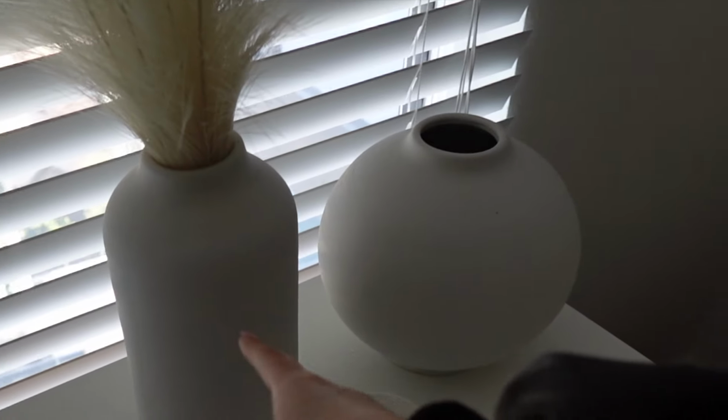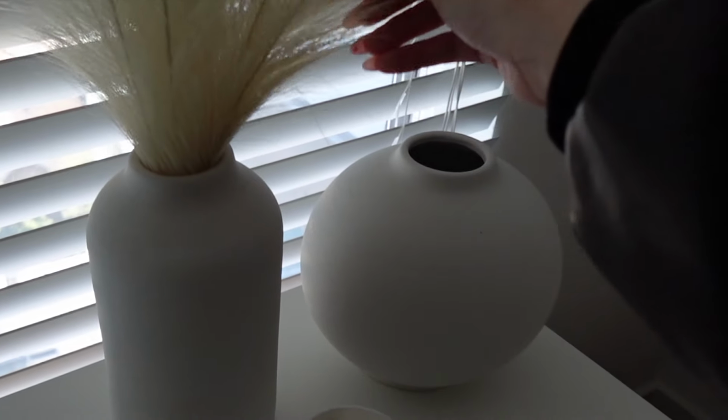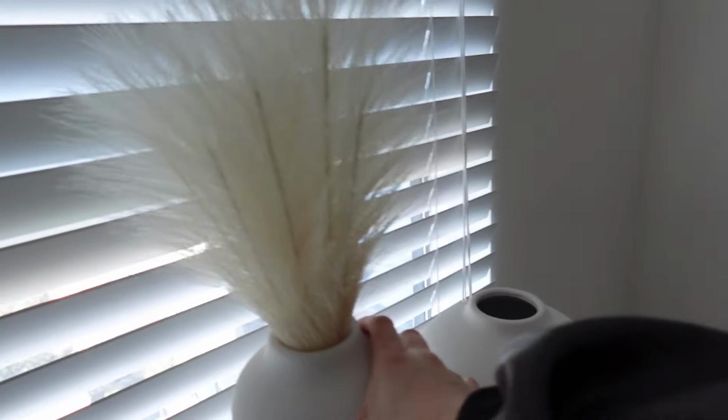It's from Threshold and it's called the ceramic vase. I got it like a month ago and this is like the more normal vase shape. And then I put some pampas grass in here. So this one, obviously, I don't have anything yet. I just got this, but I will decide what to put in it. But for now, I kind of just put them together.